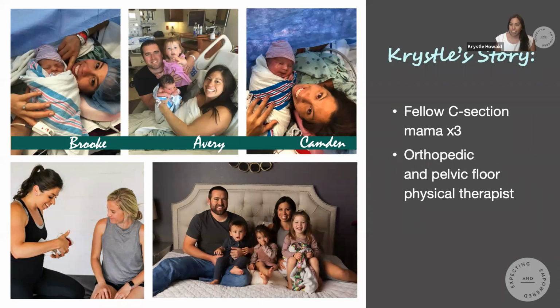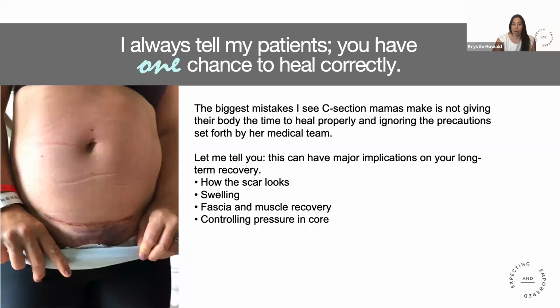My daughter Avery, that was my chance, my redemption song to do my VBAC. She ended up being a week late, so the medical team and our family decided that we were going to do another repeat C-section. With Camden, I had no choice. My background is orthopedic and women's health physical therapy. I became interested in women's health because I just felt like there's so much information that people are not getting. That's why we're so excited to be doing the webinar today.